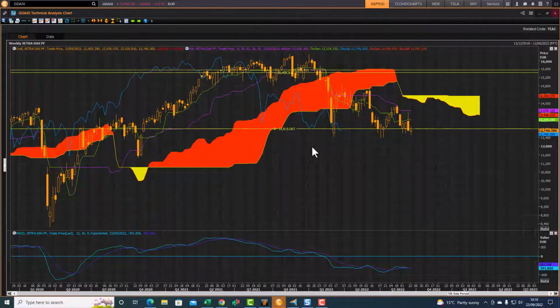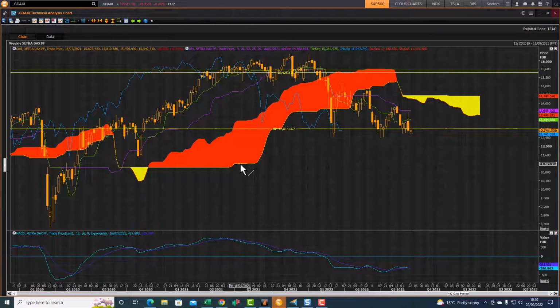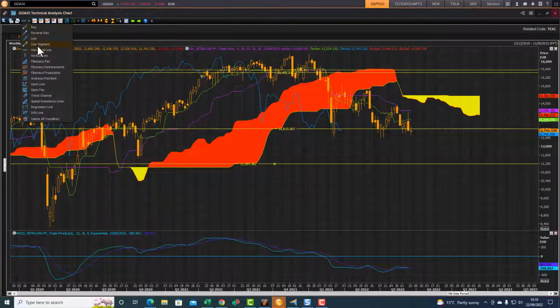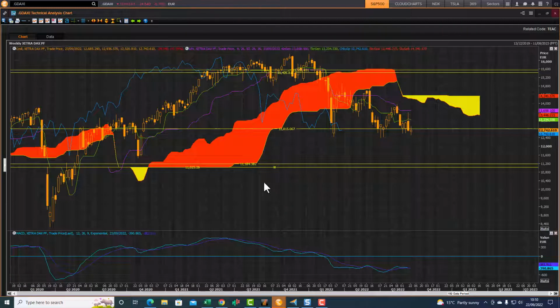12,815 was tested twice, and has now been retested to see if support will hold there. If support fails at this level, the next downside risk target on the Xetra Dax is the bottom end of this old cloud chart support zone here at 11,184, and this zone here at the bottom of the cloud, 11,025.